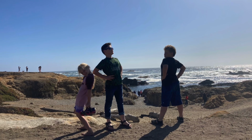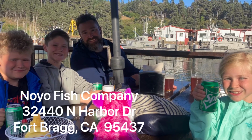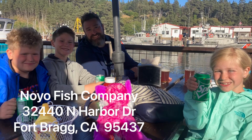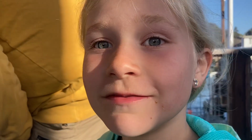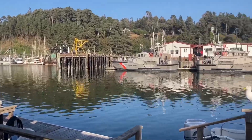You have to go. For dinner that night, we found a place that had amazing fish and shrimp called Noyo Fish Company. You sat outside and ordered your meal at a window, and they brought it out to you. And in my daughter's words, the food was glorious, as was the view of the bay.